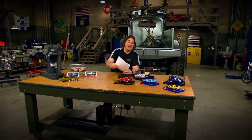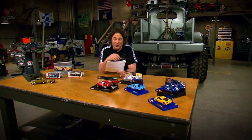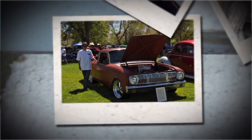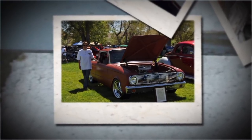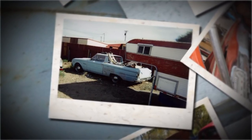Today's What Are You Working On comes from Cindy Dayton, and she is from Sparks, Nevada. Now her vehicle is a 1963 Ford Ranchero. Here's a shot of Cindy with the Ranchero at a car show. Now you know that she didn't start out with a vehicle that looked that good. Matter of fact, here is what it looked like. As you can see, it came with all the free junk in the back and the optional camper shell.